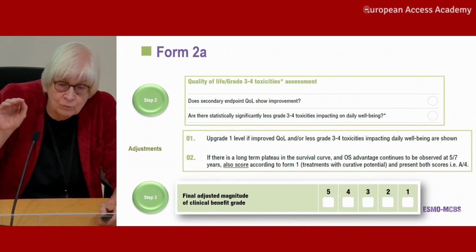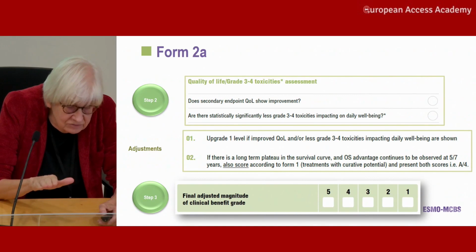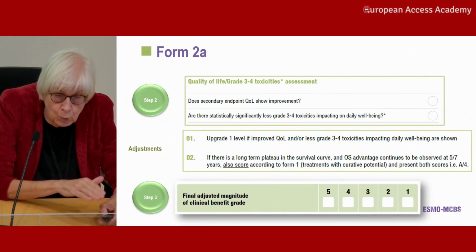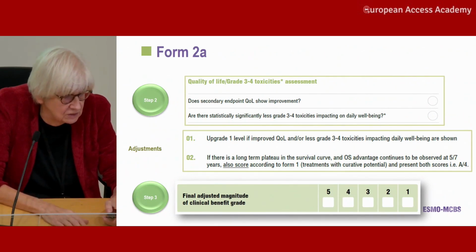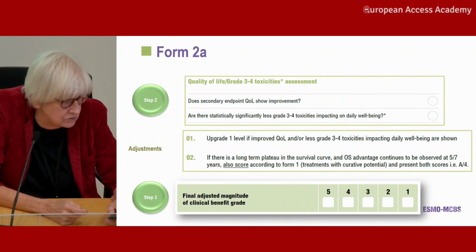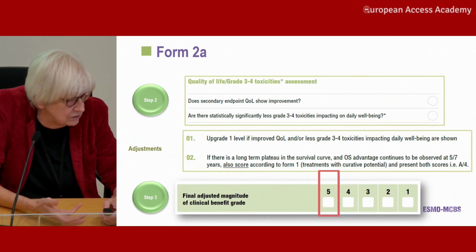And moreover, when we see that there is a plateau in the survival curve, you may be allowed to score this drug also in the curative setting. That's, for example, what we have seen in melanoma with checkpoint inhibitors. So the maximum score here is a 5.